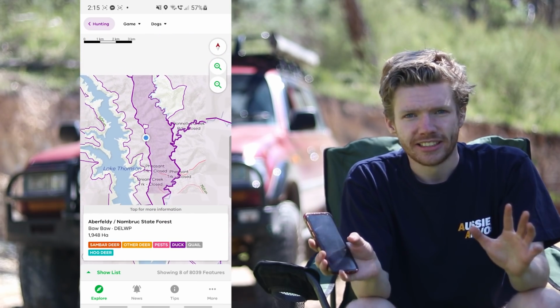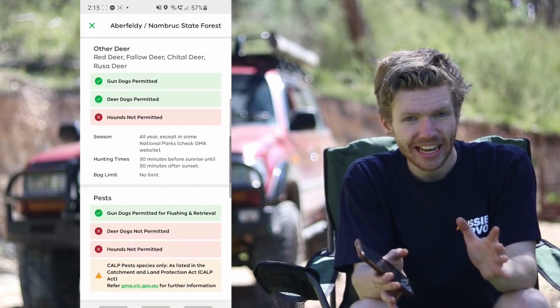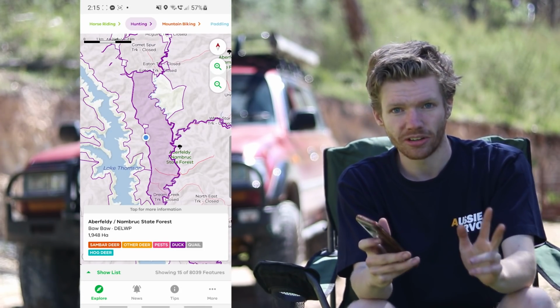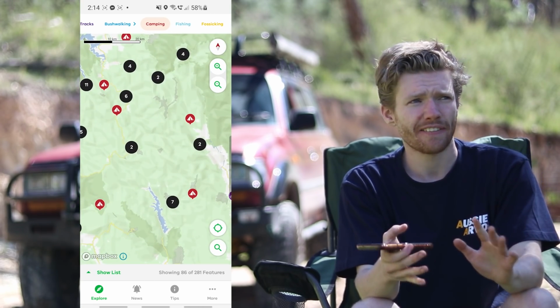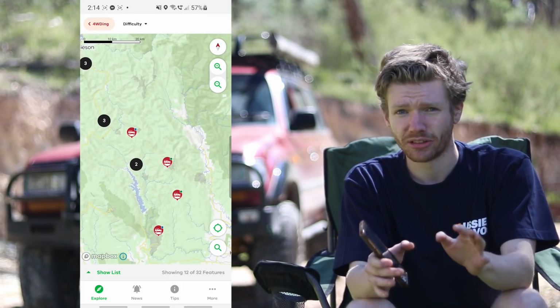Even for the hunting stuff, it'll show you what sort of animals you can hunt in which area, and same with the fishing. It's really detailed, and it's actually a good app. So highly recommend checking out the More to Explore app. That's on Android and iOS. Yeah, it's a solid app. It even shows campsites as well, I think. It's just a really good map, and I'm sure there's other equivalents to it in different states. But if you're in Victoria, More to Explore is a really cool app. It shows you some great stuff and gives you some great information.